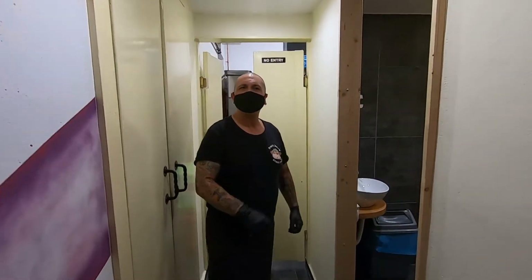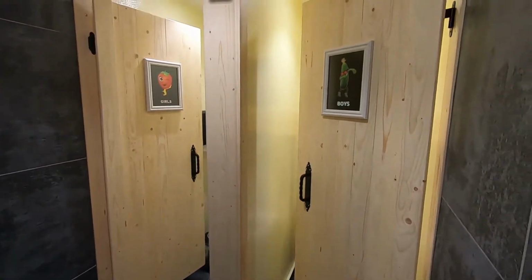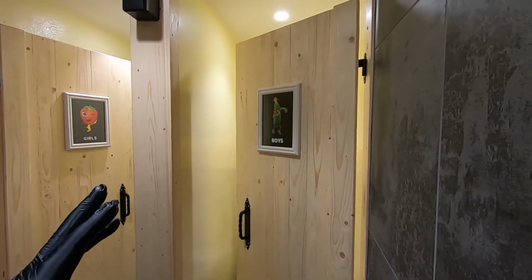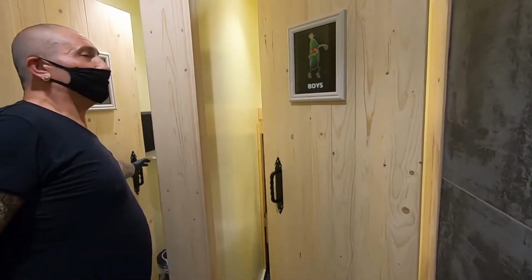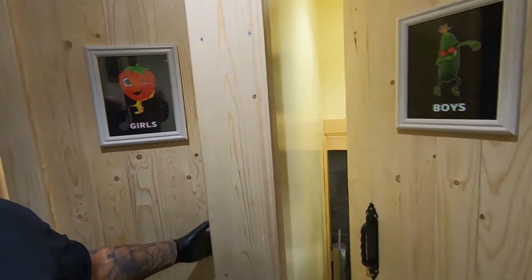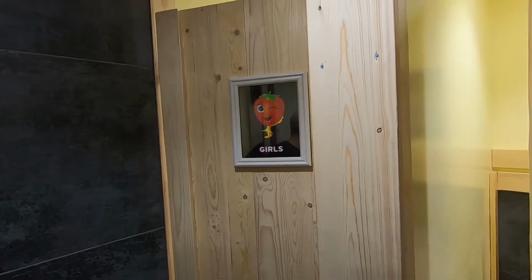Come and have a look at me toilets, mate. Come on over here. So we've got the little boys' room here with a nice little cucumber up on the thing out there with his sunglasses on. Yeah, that's good. And then we've got the lovely ladies' toilets over here, the girls' toilets. Little Tamara, because it's looking at the cucumber and it's going all shy and stuff. See, it's going red in the face.